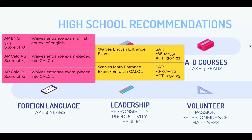For our math entrance exam, and to also enroll in Calculus 1, at the UC level you need about a 650 on the SAT, and on the ACT about a 29. On the state level, you need at least a 570 on the SAT and a 23 on the ACT. So that's another way to waive those extra exams that you don't want to take.